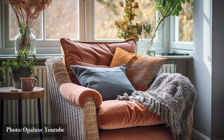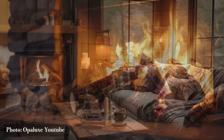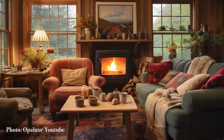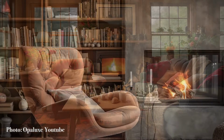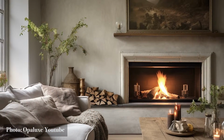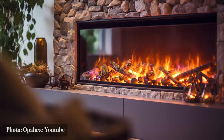If you have a fireplace, consider it the crown jewel of your Hygge Haven. The flickering flames and crackling sound add a mesmerizing touch of coziness. Even if you don't have a real fireplace, you can recreate the ambience with electric alternatives or even a video loop of a roaring fire.